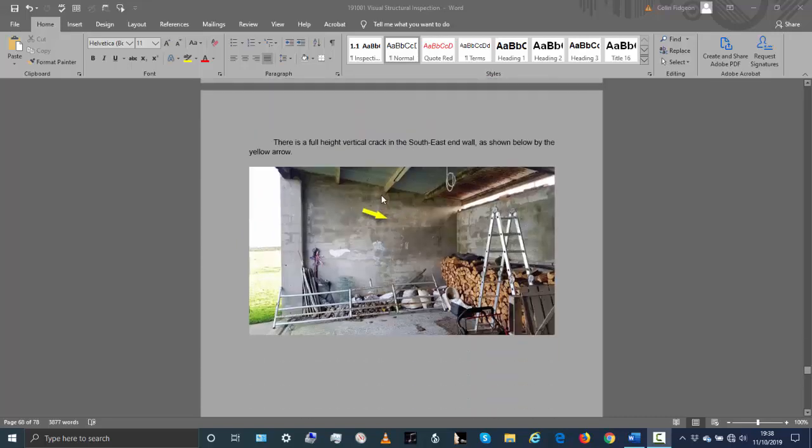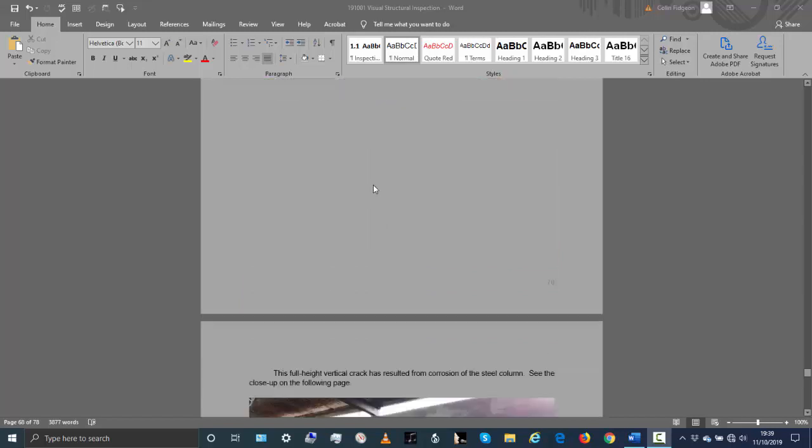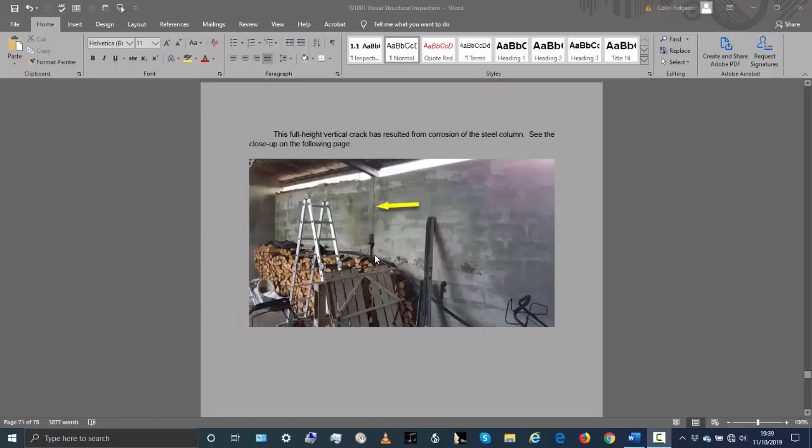Now, there's also a full height vertical crack in this wall here. That could be from foundation settlement. It could be from the moisture that's penetrating, that has resulted in cracking. This here, there's a vertical crack here.